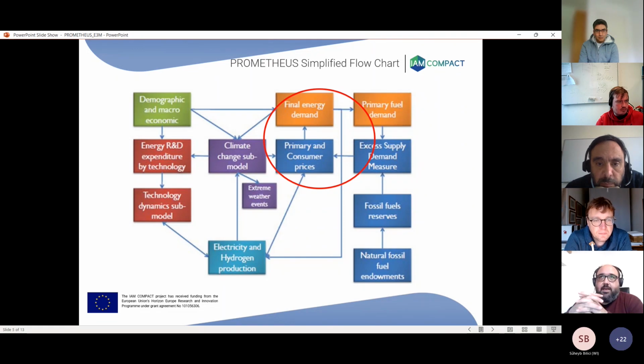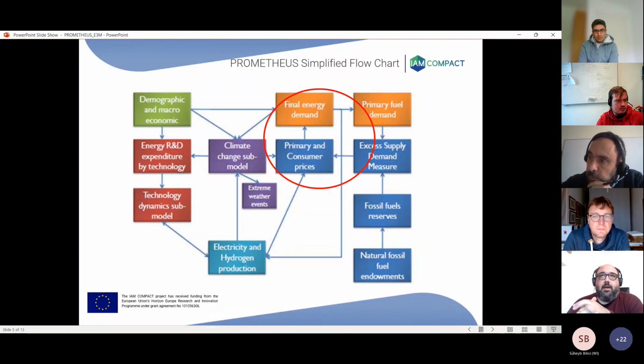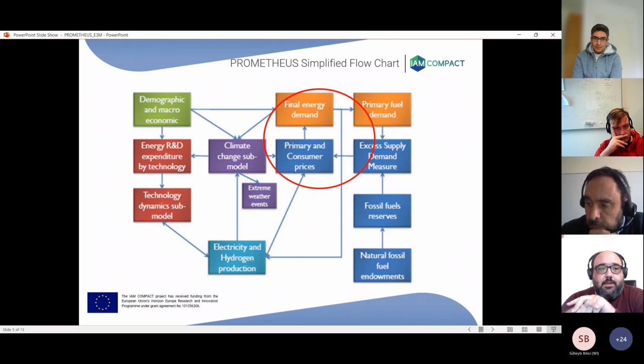So we have the equilibrium between demand and supply, which determines the evolution of the prices of energy products. This can be done both on the global level, for instance to simulate the global market for oil, or in a more regionalized sense, for instance to simulate the evolution of gas import prices in the EU.